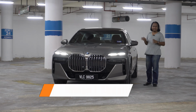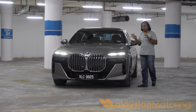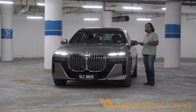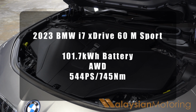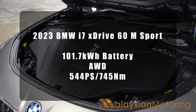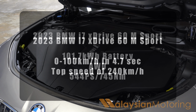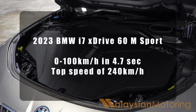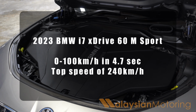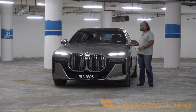Now, before we get to the elephant in the room, we have to first touch on the nitty-gritty parts of this car. So the xDrive 60, as it's available in our market, comes with a 101 kilowatt-hour battery, which powers all four wheels via two electric motors, producing a heinous amount of power and torque. This means that this monolith can go from dead stop to 100 kilometers an hour in under 5 seconds, and on to a top speed of about 185, 190 kilometers an hour. Which means that this is just as powerful as any other BMW with an engine.